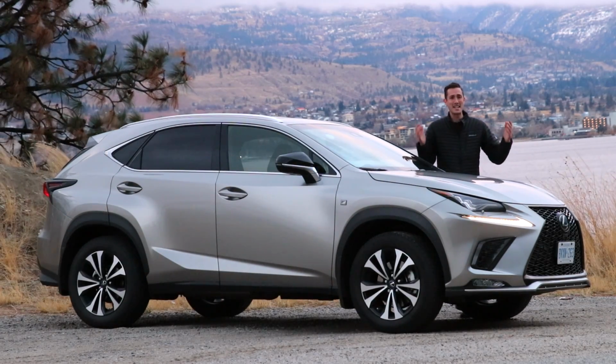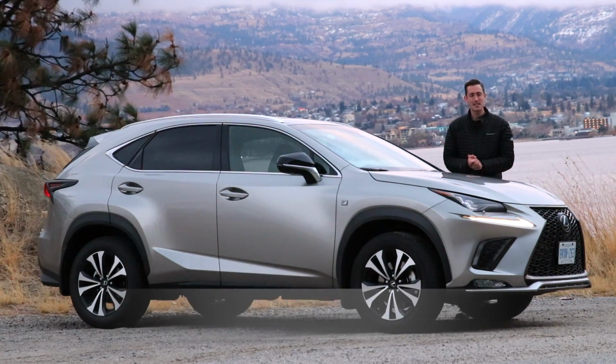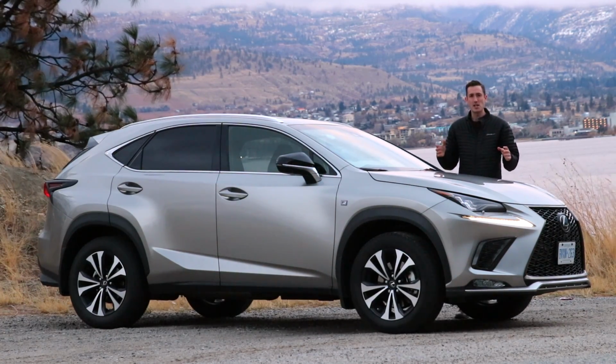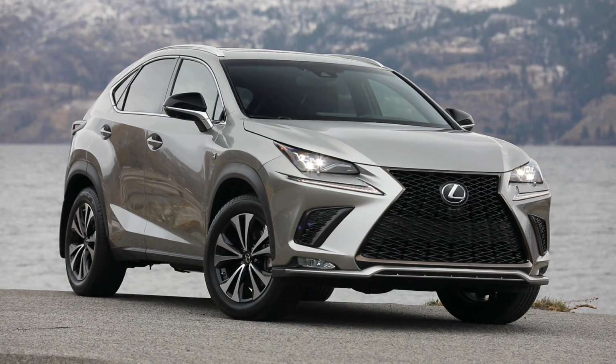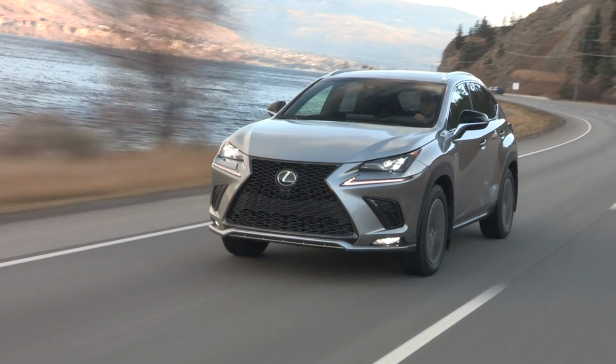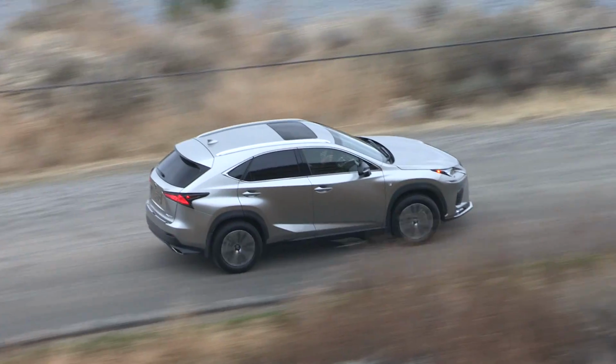Welcome to beautiful Penticton, British Columbia, where today I have the 2018 Lexus NX, and this is a mid-cycle refresh. This vehicle was launched back in 2014 and has since become a staple in the Lexus portfolio. So what's new for 2018? Well, you really need to be a Lexus connoisseur to tell the difference.